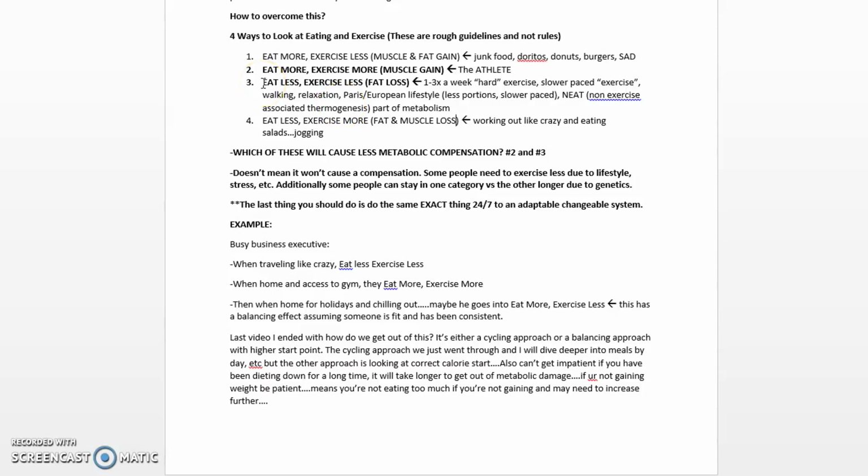All right. The third one here, eat less, exercise less. So this leads to fat loss. This is your, I guess, Paris or European type lifestyle. I don't know if anybody's been there, but in Europe they tend to be slower paced. They take full lunches, they eat mindfully. They also walk around a lot. They're not all into lifting weights and exercising 5, 6, 7 days a week and all the running and all the stuff that we see in the United States.